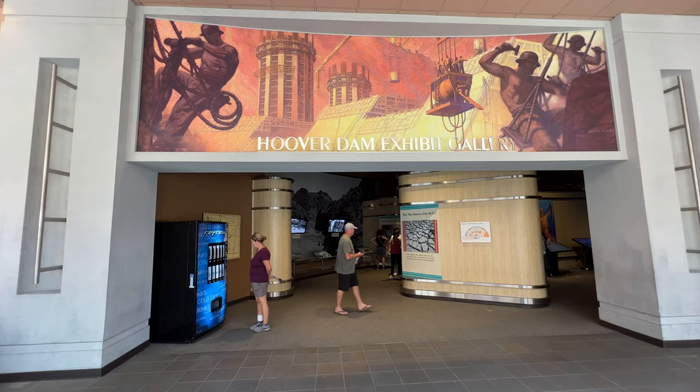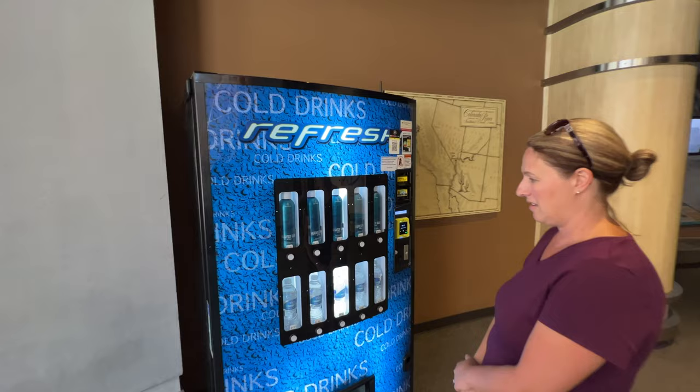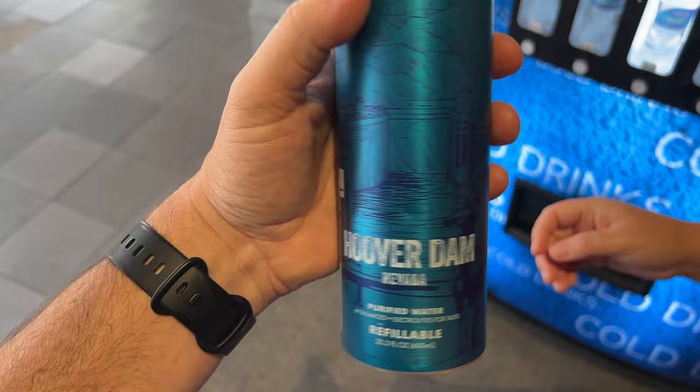They have the Hoover Dam Exhibit Gallery, which is part of your admission to the visitor center, whether you just pay the $10 or the $15 ticket like we got to go down to the power plant area. Oh, you can get a Hoover Dam water for $5. Official Hoover Dam refillable water bottle.